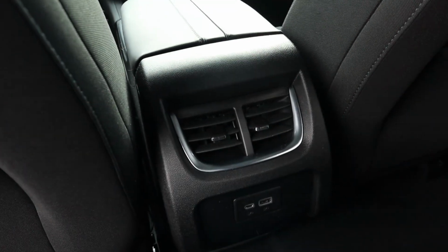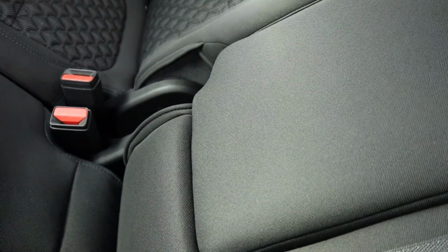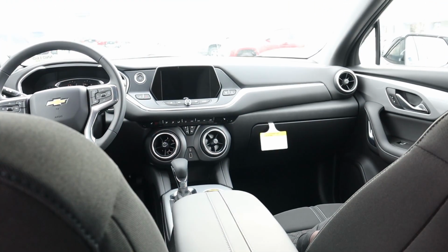But anyways, here is legroom. You guys can see headroom as well. Notice we have the vents right here, some USBs, some backseat storage, and then this pulls down to be an armrest with some cup holders, which is great. Let's head to the front.